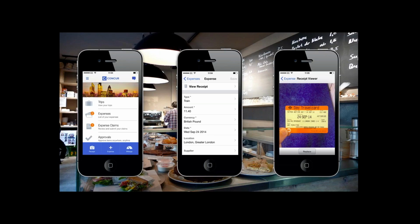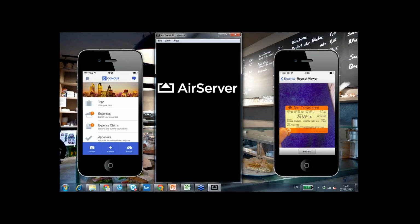And interestingly, the Concur mobile app is one of the most widely used apps within business today. 30 million users use Concur, and it's partly down to the consumer-grade experience that it has. I'll show you in a second how easy it is to use, and it has the same look and feel as Facebook and some of the messenger apps you might use. So I'm just going to load up my mobile phone to show you and to take an example receipt.